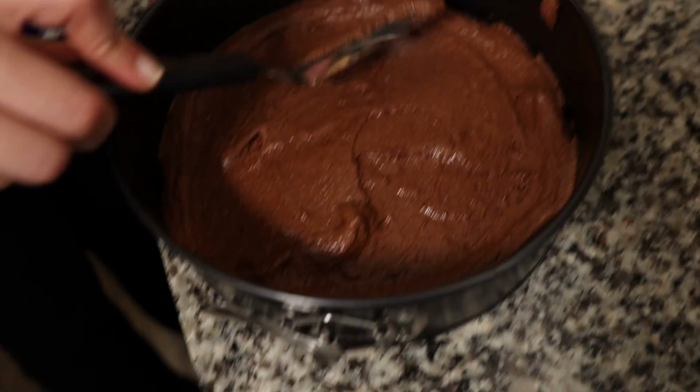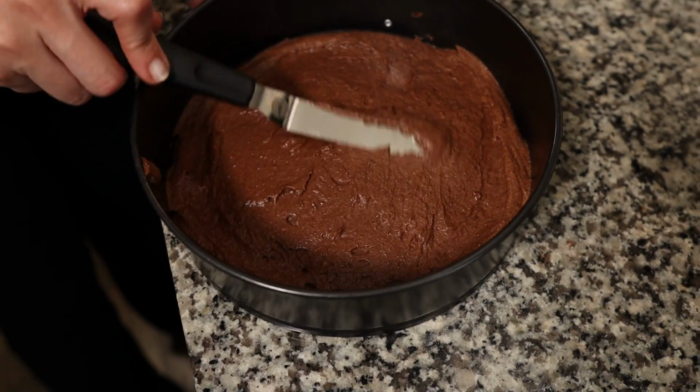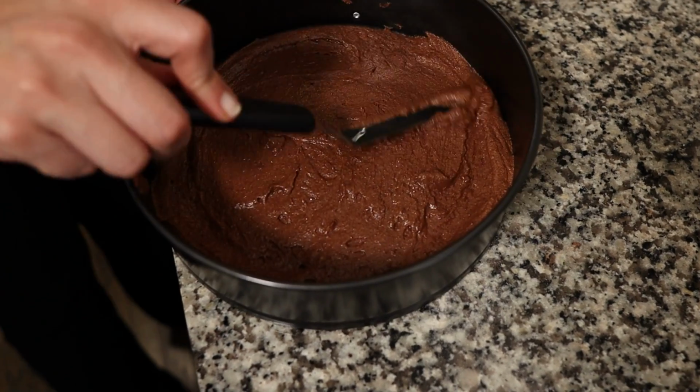Looks like chocolate frosting. All right, factory finish on top. Emily's signature care. We have our oven preheated to 350 degrees.